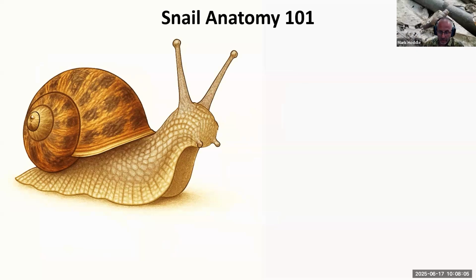Okay, so snail anatomy 101, these are strange looking animals. So they have a calcareous shell, 4 to 5 right-handed whorls. Very rarely you might find snail shells that have left-handed orientation to those whorls. And those shells tend to be about 1 to 1.5 inches wide and high.